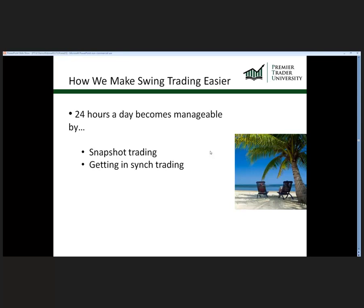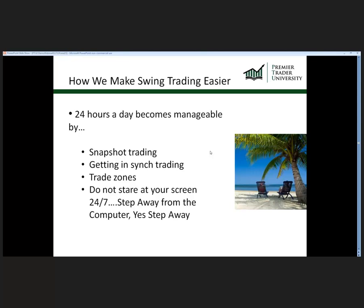If there's an open trade, and it's still available to us, we call it getting in sync. If the trade's already hit target or stopped out, you don't worry about it, right? That's part of the snapshot. You don't try to catch every single trade when you're doing the hybrid, the active swing trading. When you're doing the daily bars, you don't really have to worry about it. You're going to catch every single trade. Trade zones, there are certain times a day, and I'm going to show you this when I go live to the charts, that are just more favorable for setups than other time zones.